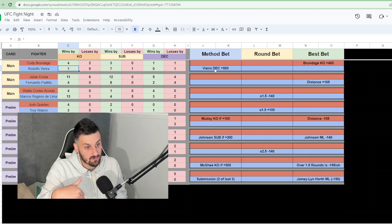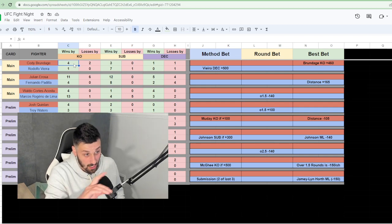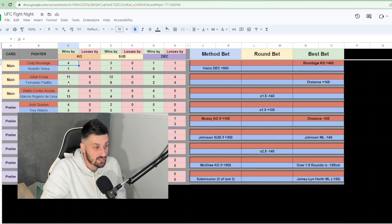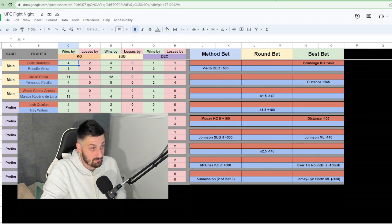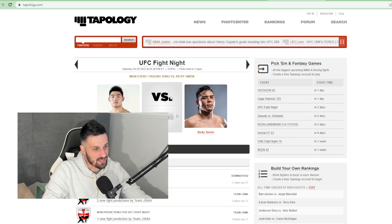Now, the way that I see this not happening, obviously, is if he submits him. Obviously, if Brundage can handle the situation, handle the grapples, and turns into a decision for himself. But the most likely, I think, outcome other than a Vieira decision or submission is a Brundage knockout at 460. Guy who has knocked out, I want to say, 3 of his last 4 fights. I should check that, right? Because I gotta not lie to you guys. Are you kidding me? I've already lied to you enough today.